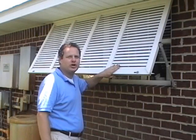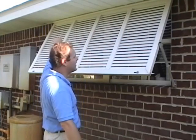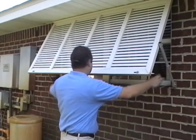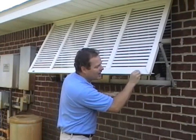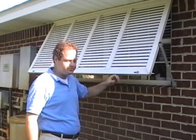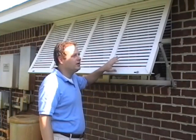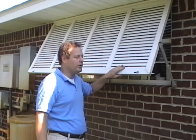This is a Bahama shutter, and if you notice, it is permanently attached with a hinge along the top. To deploy them, screws are loosened on each side. The Bahama shutter is lowered over the opening, and then it's locked into place with this pin. The main advantage to Bahama shutters, aside from a lot of people like the way they look, is that they're just super simple to deploy, just a few seconds on each opening.